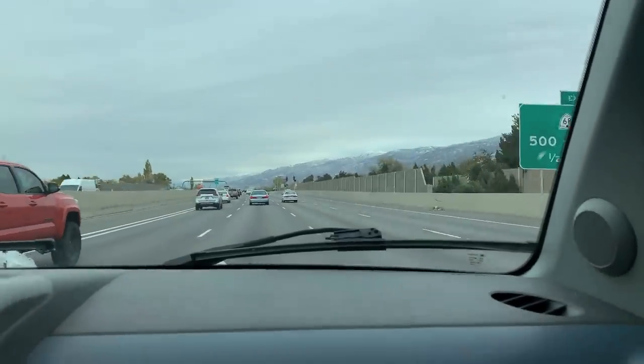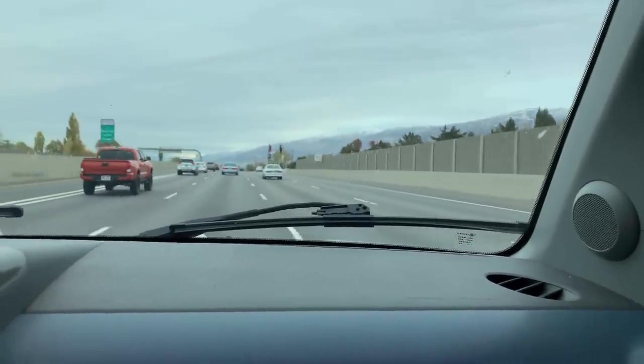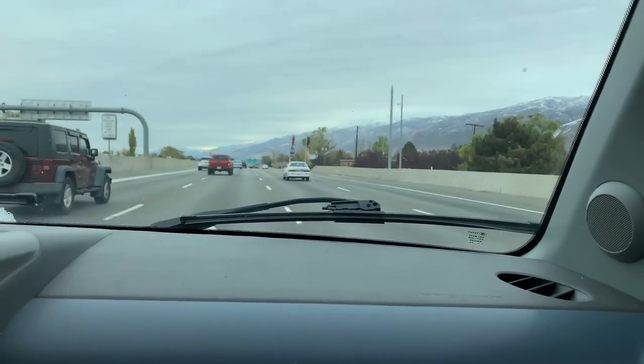Well, we're headed off to the Intermountain Train Show again. Yes. This year it's in Layton. That's a little drive, but worth it. Yeah, they moved it again. It's been moving around lately, but this year, Layton.